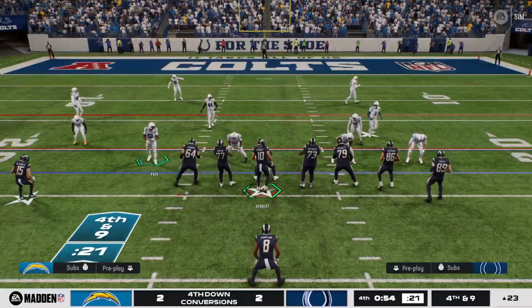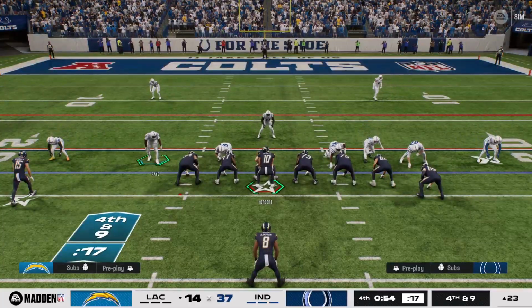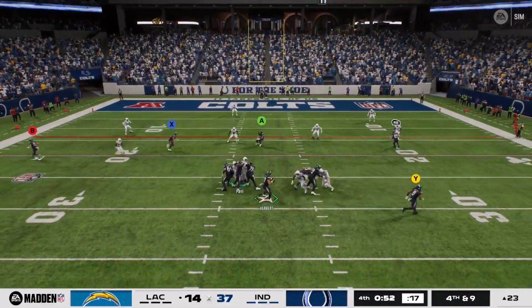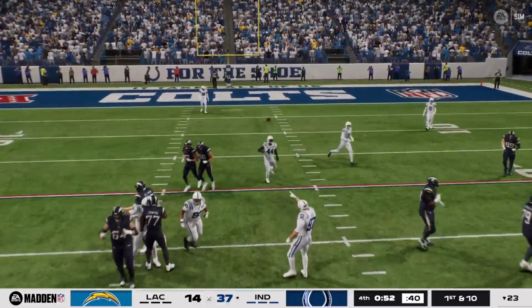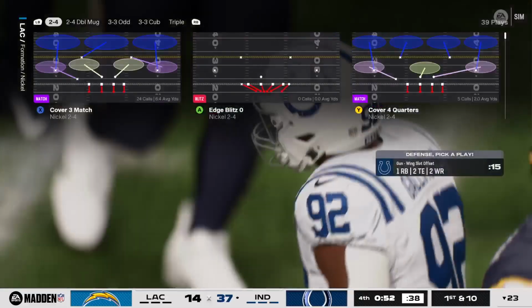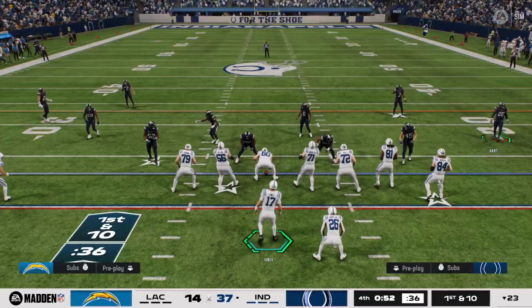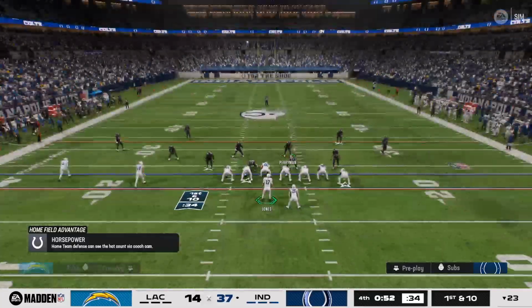No choice but to go. Here's 4th down now. They snap it to Herbert. A hit as he throws, and this is going to be incomplete. They had to go for it with such little time remaining, and it'll be a turnover on downs.